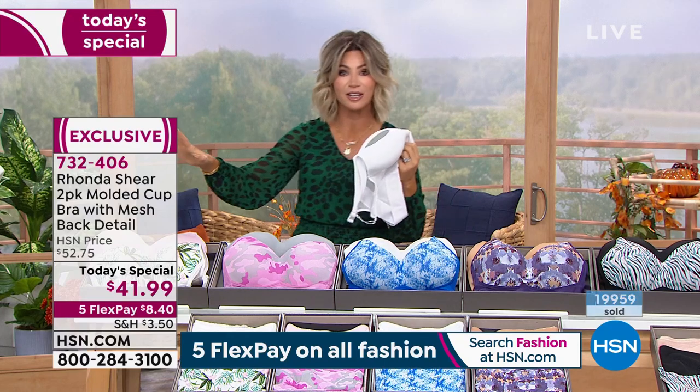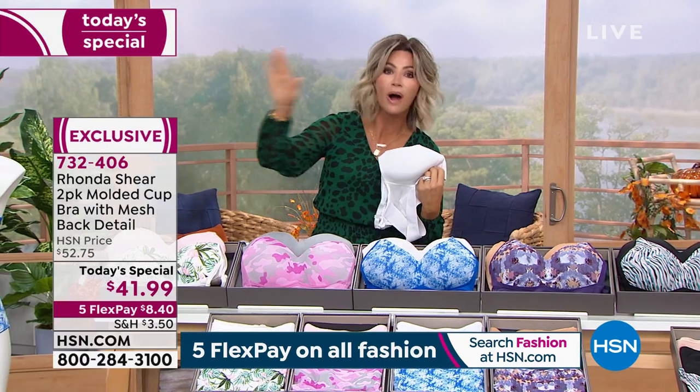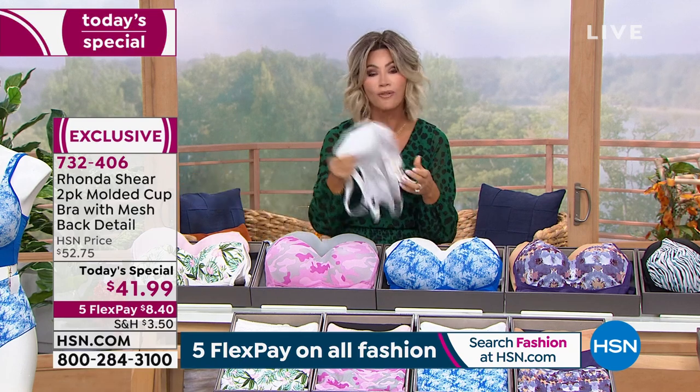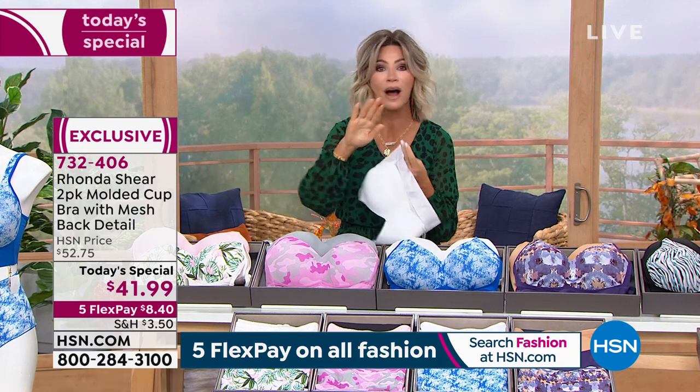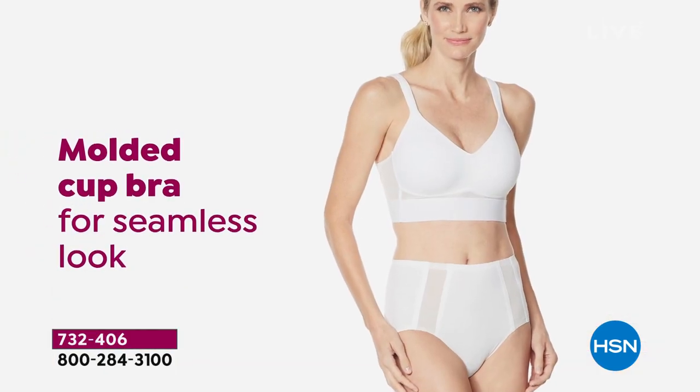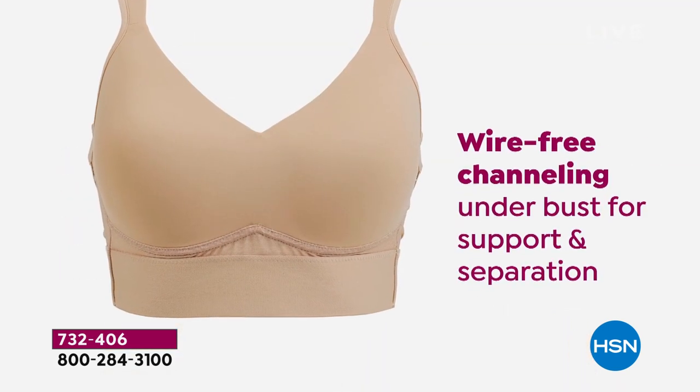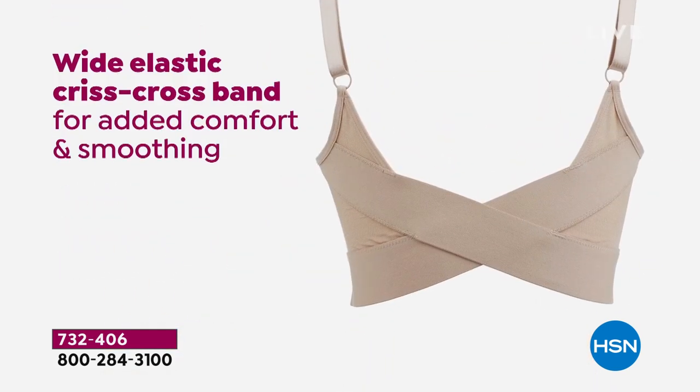So when we articulate this bra, what makes it so different from bralettes and other bras you might see at those kind of secret stores where you're spending $40 or $50, for any bra that has any mesh or any design, it's like twice the price. So it's a molded cup. What does that mean, ladies? That means you're always going to have that beautiful soft shape. It's wire-free even though you get the paneling going on.